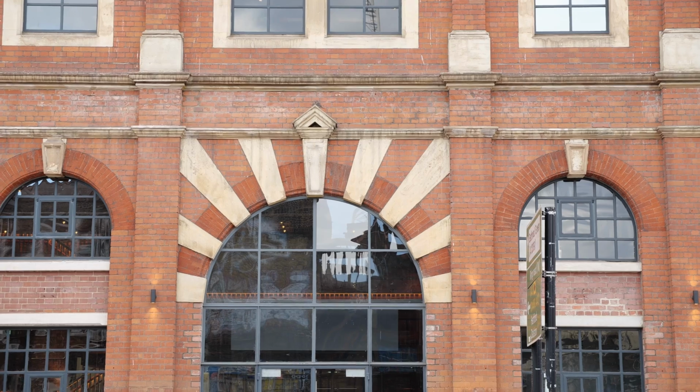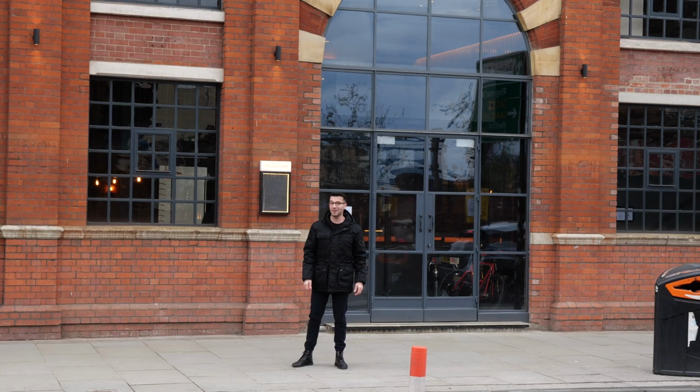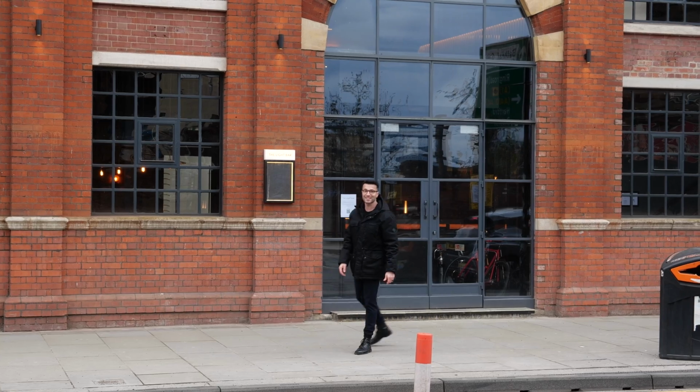So the Light Bar is about to open this spring, summer, but we're really lucky because we get to see inside before anybody else. A little sneak peek into what they've done on the inside.